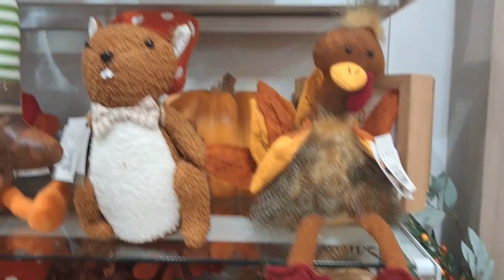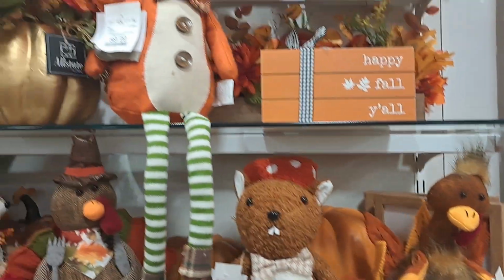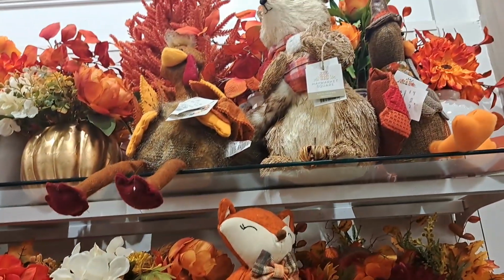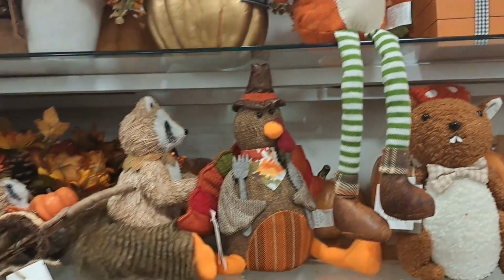So right here, y'all, look what they got over here. So cute. Look at the fox, only $10. Look at that up there, y'all. This is simply cute. Look at this.